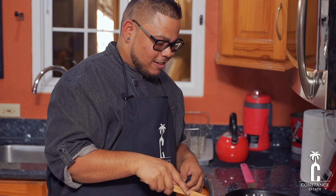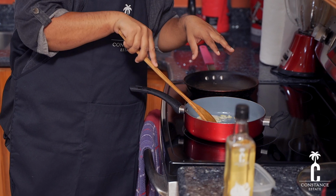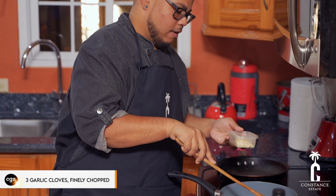How are we looking on the onions? Okay. So as you see here, I have a little char. That's the translucent. So you're going to add the garlic now. About 3 cloves should be fine for the amount you're doing.